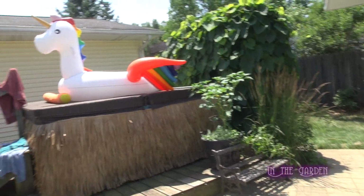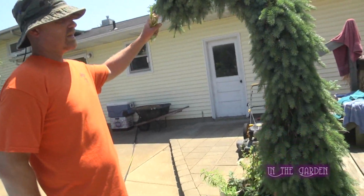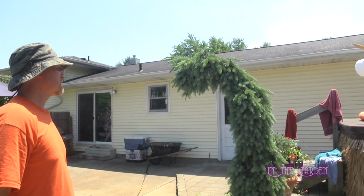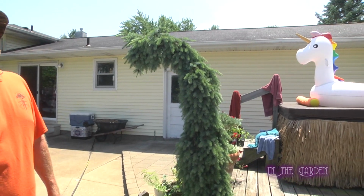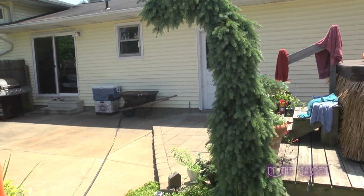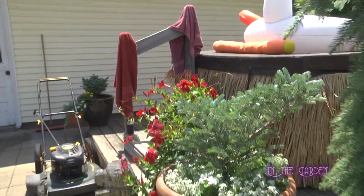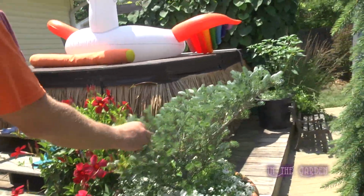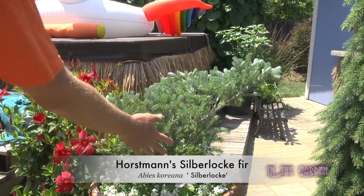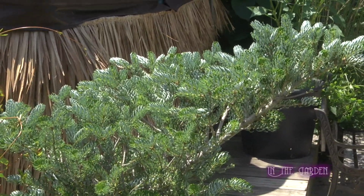The trees you got here. This unusual specimen, right? Yes, this is a weeping Siberian spruce, Picea omorika pendula, or repens. And then right behind it, there's another one that's unusual. I knew we'd see unusual specimen plants here. This is a fir. This is Horstmann's silverlock fir. It reminds me of the white fir, only with the little short needles.